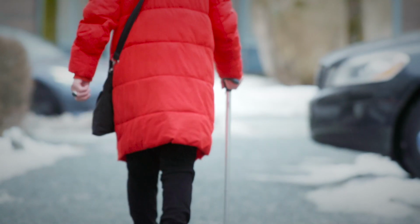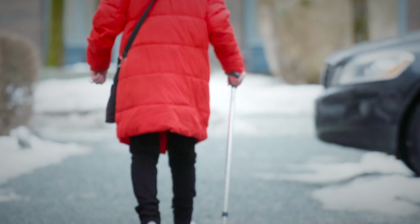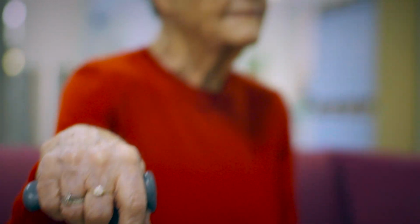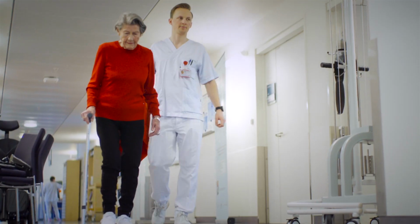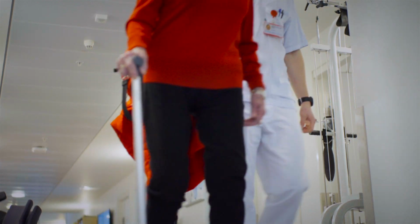Loss of mobility is a major concern for individuals and societies alike. If our mobility is impaired, we lose our independence. Healthcare costs increase, quality of life decreases. If we can reduce mobility loss, everyone benefits.